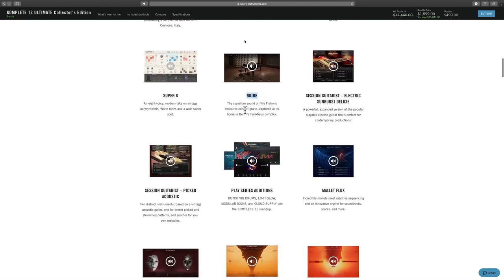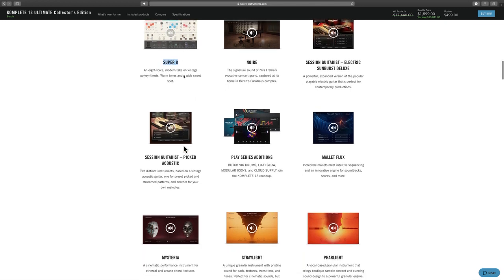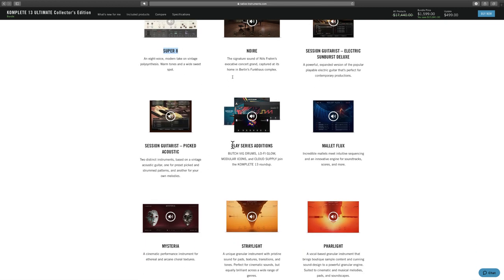Noir, which is a signature sound of Nils Frahm's evocative concert grand. So it's a grand piano. There's a Super 8, which I currently don't have. Should be fun, should be interesting. I'm sure it's a classic, maybe a remake or a modified version of the Juno 8. Could be wrong on that. This should be fun. The Play Series edition, so we're talking the Butch Vig drums. Very much looking forward to that.